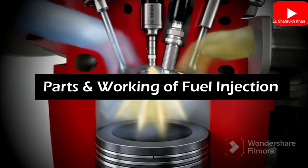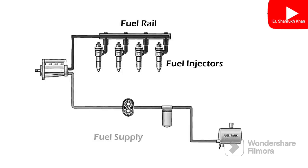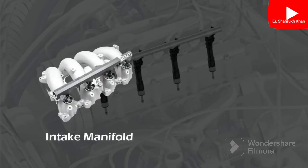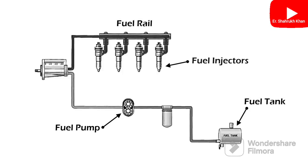Parts and working of fuel injection system. The fuel rail is a manifold that connects the fuel injectors to the fuel supply. The fuel rail is usually located near the engine's intake manifold or cylinder head. The fuel pump is responsible for delivering fuel from the fuel tank to the fuel injectors.